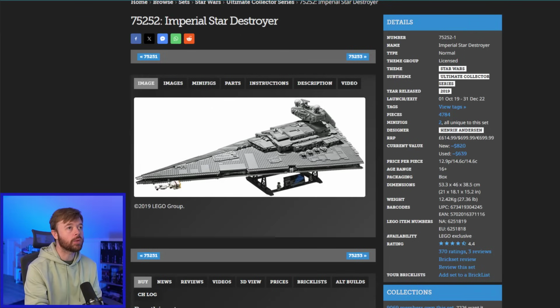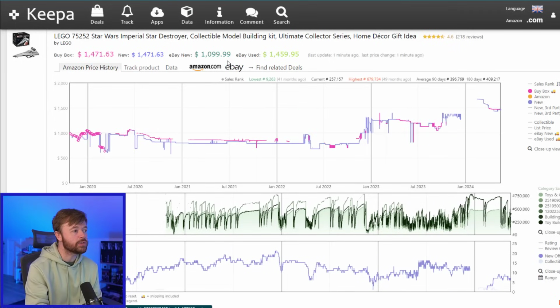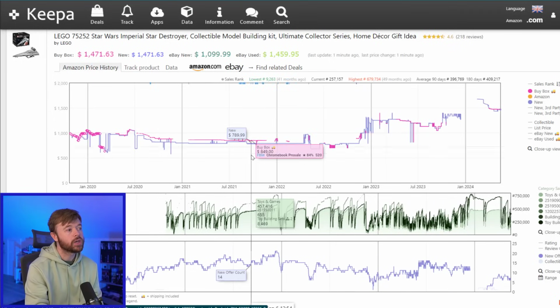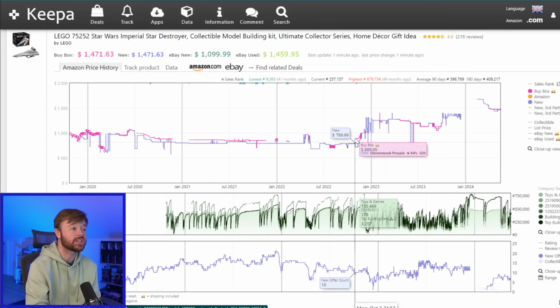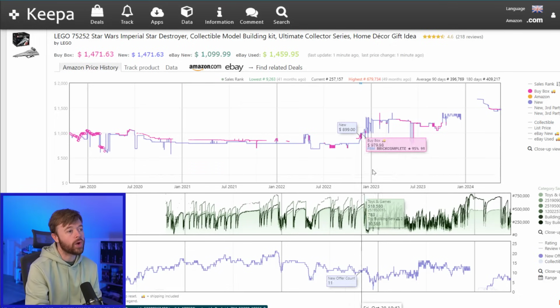So what is going on with the price on Amazon of this one? If we look at this listing, we see that even before this set retired, it was selling at an inflated price because Amazon did not have it in stock. So here in 2021 and 2022, we see it selling for somewhere around $790 at times, but it retired right here at the end of 2022, and we do see a very, very quick rise in price.